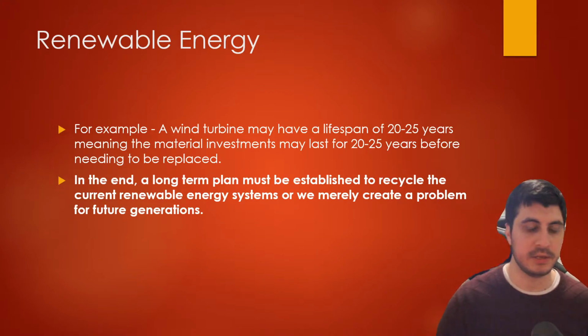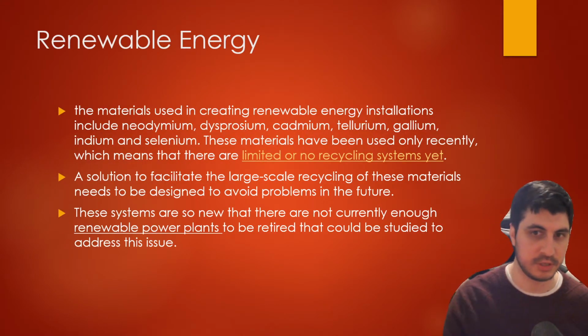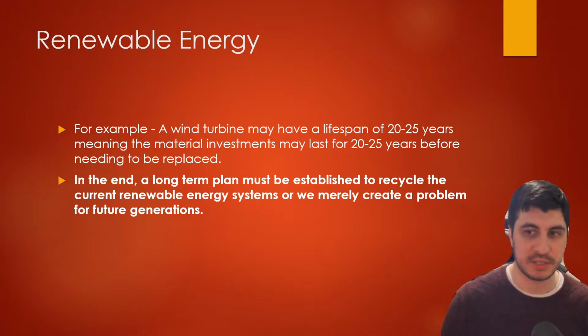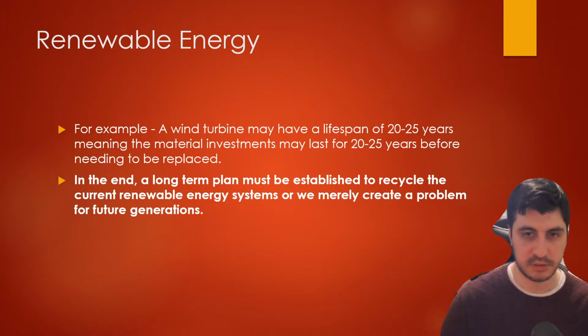If you look at that in another context, at those metals that I was talking about, like your neodymium for instance, if it also has a lifespan of 20 to 25 years, and we only started using them 5 years ago, they still got another 20-ish years to go, so we have no idea how the recycling process works with them necessarily yet.